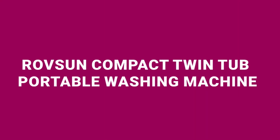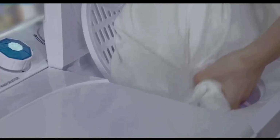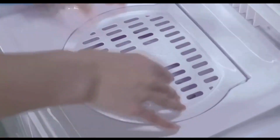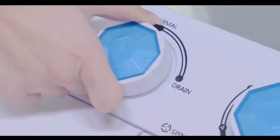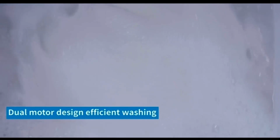Lastly, we have the ROVSUN compact twin tub portable washing machine priced at $178. This machine offers a large 26-pound capacity split between an 18-pound washer and an 8-pound spinner. The built-in drain pump and separate timers for washing and spinning add to its convenience. It's designed for easy operation with simple controls that anyone can use. The powerful motor ensures efficient cleaning and spinning.